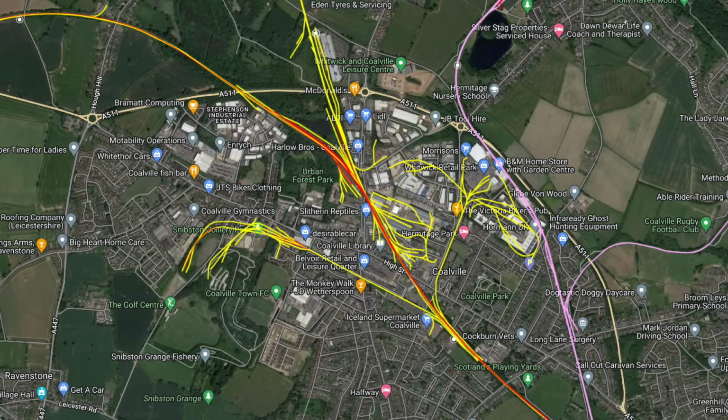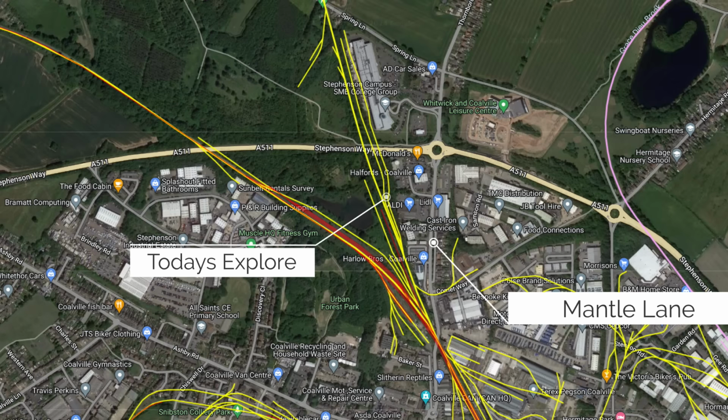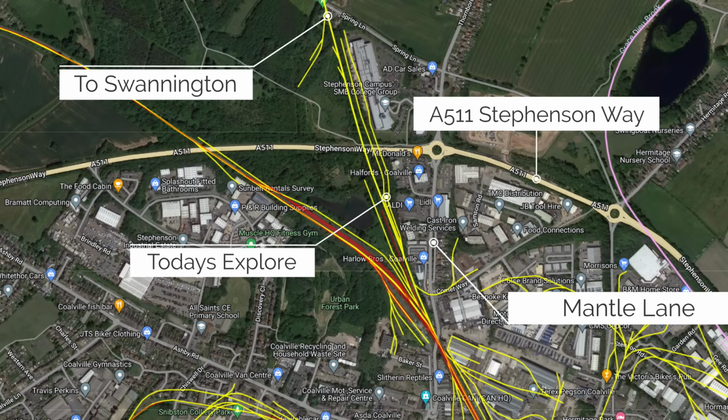Let's zoom in a little bit closer. The area we're concentrating on is right slap bang in the middle now. It's some sidings next to Mantle Lane, right beside where the A511 is. The Midland Railway, the yellow line going northwards, would head off towards the Swannington incline and eventually loop right around to Ashby de la Zouche. So we're going to concentrate on this area.